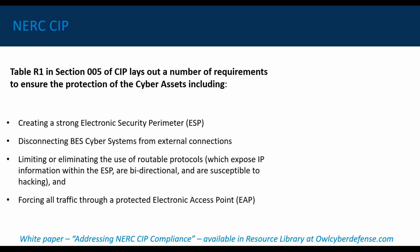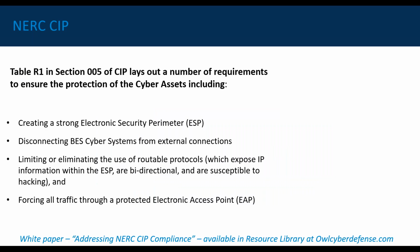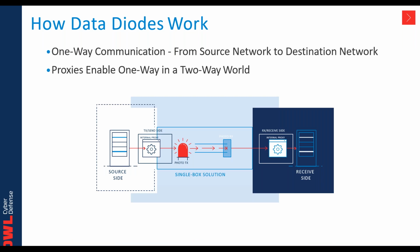The other standard I want to talk about briefly is NERC CIP. NERC talks about a number of requirements, how to ensure protection of those assets, talking about a strong security perimeter, protecting the bulk electric system from external connections, and then again, limiting and reducing protocols and connections and all those things. Same emphasis, same path, it's basically reduce and control. Everyone has limited resources. How do you apply those resources to those things you want to control? And I would mention that we do have a white paper on addressing NERC compliance for anyone who's interested in the resource library on our website.